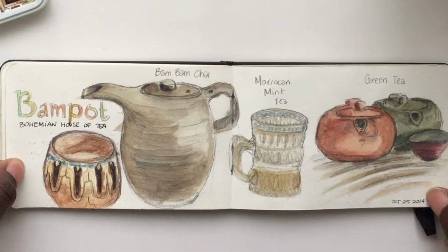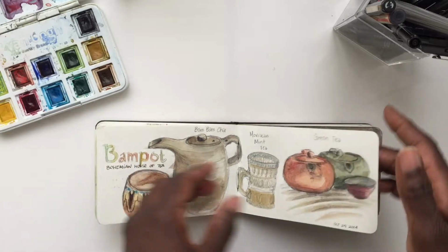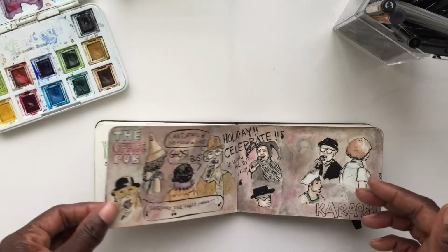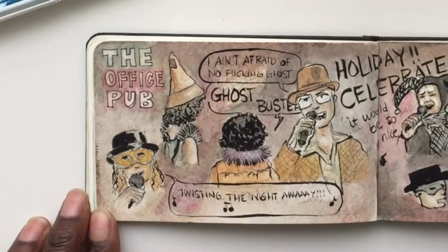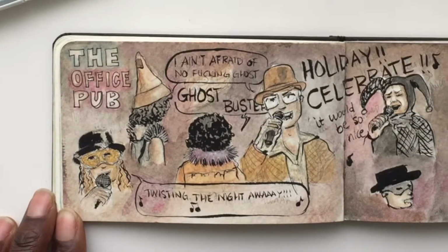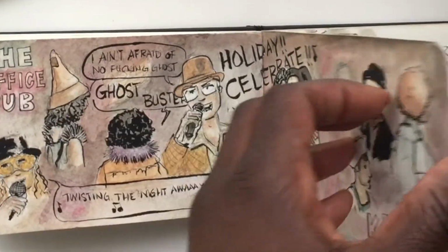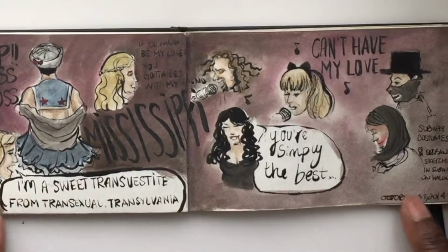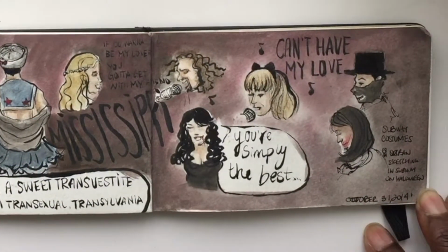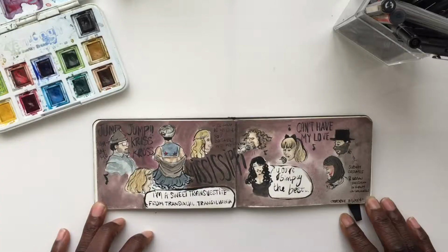Back in Toronto, Ben Pot House of Tea was an interesting space to sketch as well. This was for Halloween. A couple of us went to the Office Pub when there was karaoke. It was actually on the 31st, and people were dressed up, people were singing karaoke. So what I did is I drew the people and I added the colors afterwards. This is the second page. It was really fun. There were some very interesting costumes.